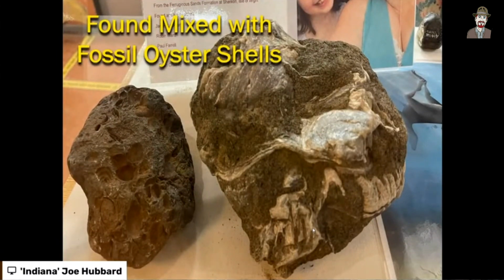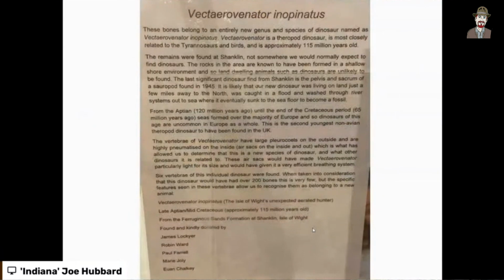This dinosaur, these bones were found mixed with fossil oyster shells, with bivalves, with all kinds of sea creatures. I mean, dinosaurs, by their very definition, live on the land. Sea creatures live in the sea. And these are deep sea creatures, by the way. What do they have to say about it?